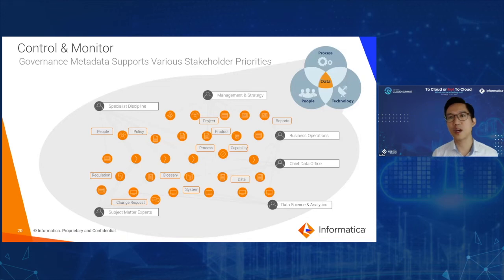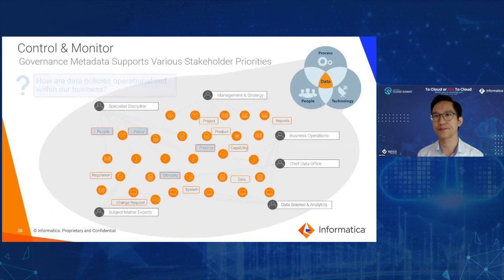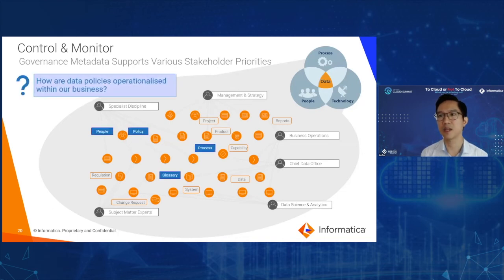So to be able to show you how that works in action for control and monitor, we've just sketched out this diagram, which is basically hammering home the point that the governance metadata that we've collected and discovered over time will help us to answer different questions for different stakeholders. For example, for your data owner or your CDO, your governance team, you might be looking at a specific policy initiative, and you want to have the awareness of what business processes will shape and implicate the data, as well as the different stakeholders that will need to be involved along the way in an end-to-end business process.